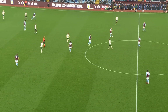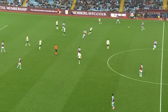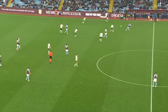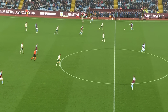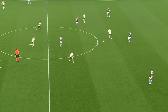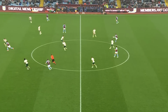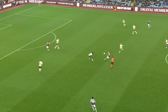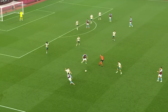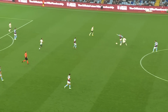And as far as Carlos. Dendonka now. Out to the right for Bailey, now for Cash. Here's Matty Cash again. Tielemans. Combining with Dendonka. Trying to set Watkins away. Fish heads away, only as far as John McGinn again on the Villa left. Now it's Revan joining in. John McGinn turns. Gets his cross in, but Fish is there on the volley.